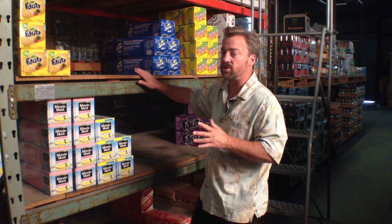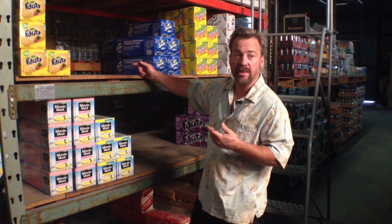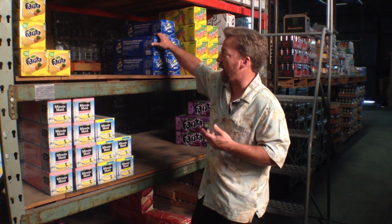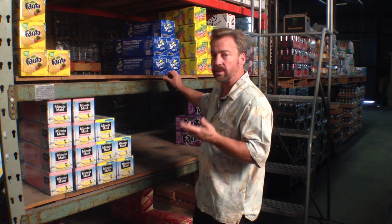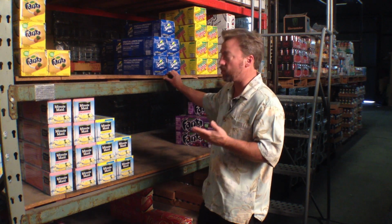Many of our racks are set up where you can get behind them with smaller products like these 12 packs. You can come behind to the back side of this rack, push the fresh product in from the back. Always important to rotate your product, make sure your customers are getting the very best.